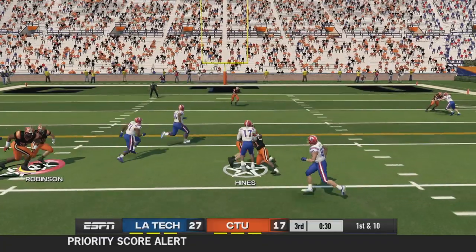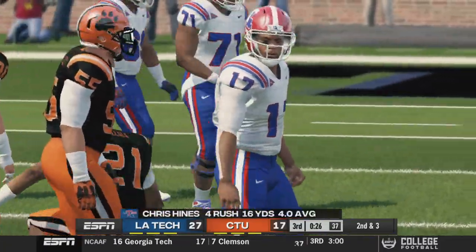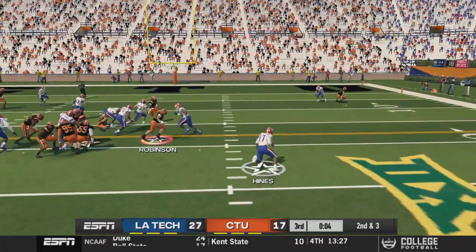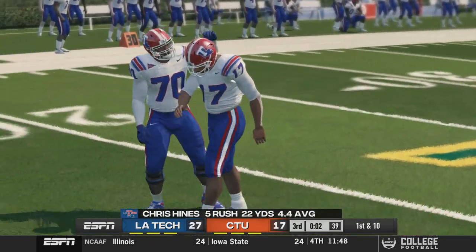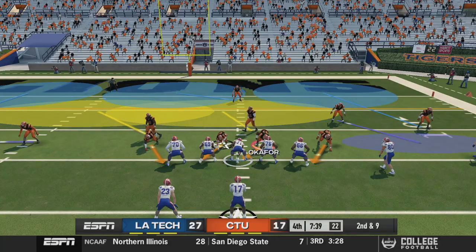Here is Hines running a little bit of read option. They haven't run that all day. It's a gain of 7. That one threw us off for sure. And now we get into the last play of the 3rd quarter. Hines, another read option. He takes to the right side. They've waited 3 quarters to start running this read. The zone read does work a lot versus us because we do over pursue to try to make the tackle.